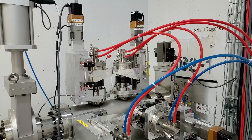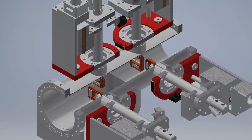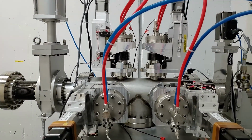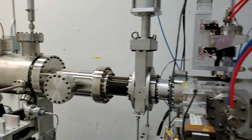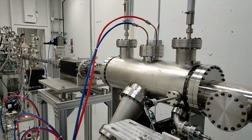The first of these components are the white beam slits. They're a set of 4 water-cooled blades that can be moved in position to crop the beam as needed and to block out any unwanted scatter. The next optical component is the mirror, which can collimate or focus the light onto the sample as needed.